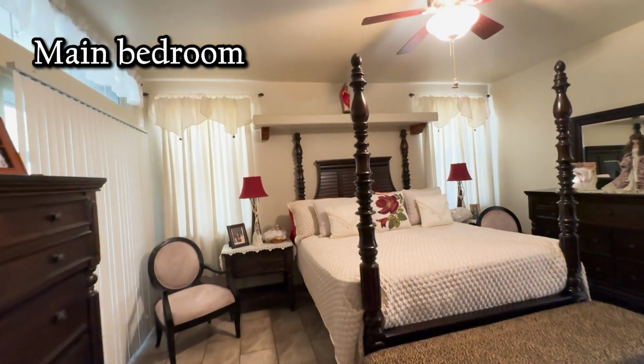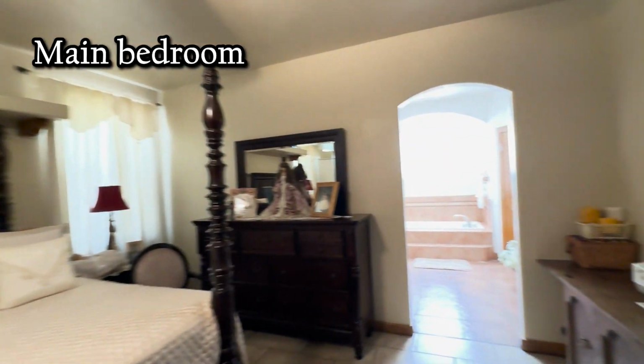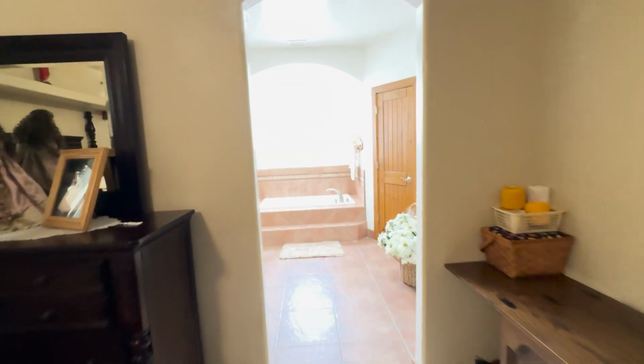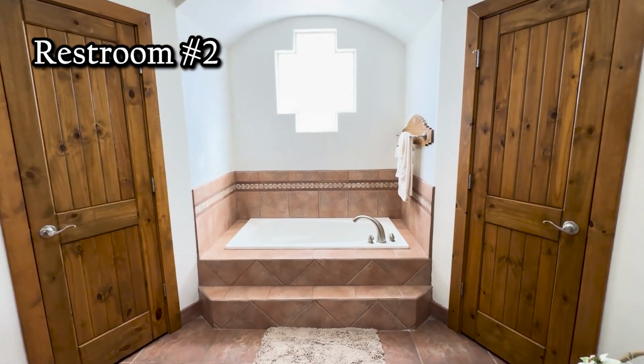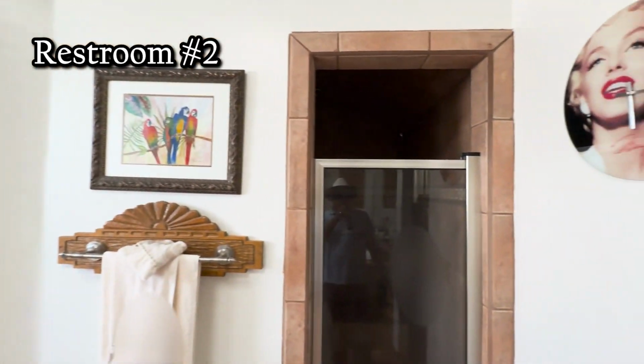Here we go. Main bedroom. Look at that natural light. You don't even have to turn off lights right there. Wonderful. You have your walk-in shower right there.